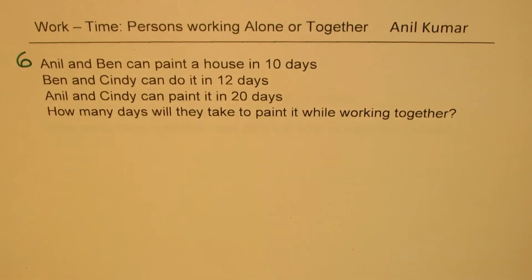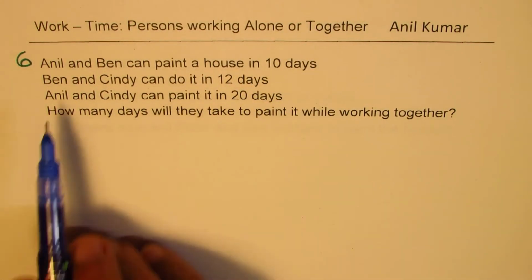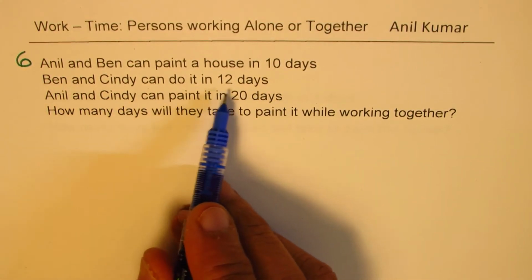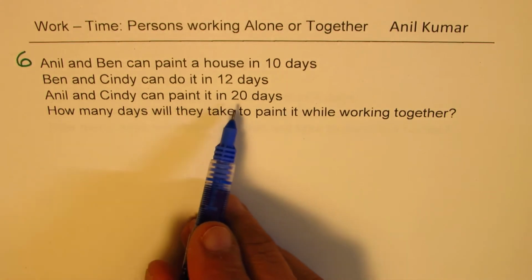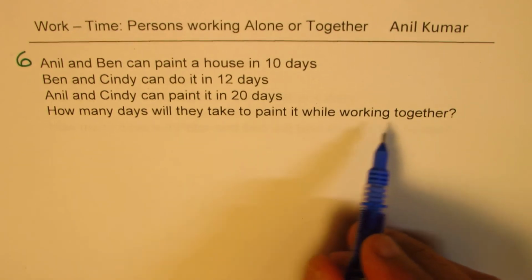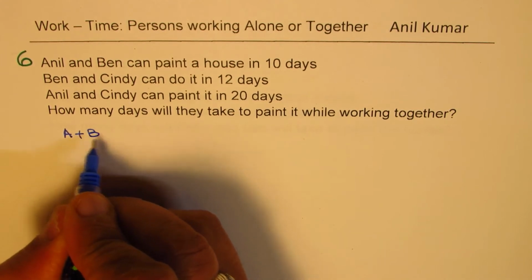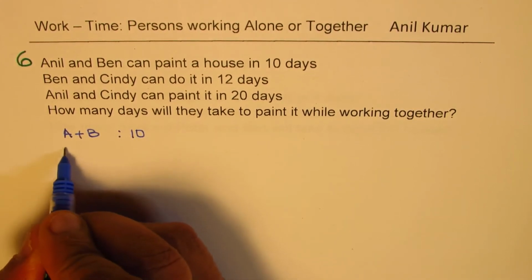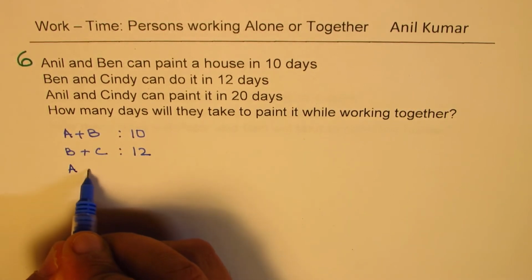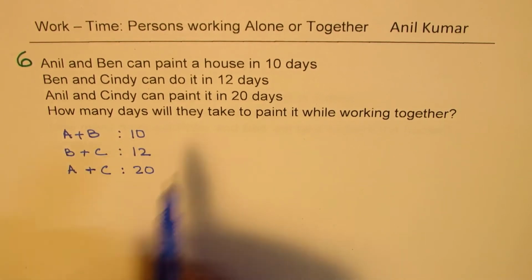Okay. Next question here is, Anil and Ben can paint a house in 10 days. So 2 people. We are saying Anil and Ben can paint a house in 10 days. Ben and Cindy can do it in 12 days. Anil and Cindy can paint the house in 20 days. How many days will they take to paint it while working together? Now we have made set of people. So we are saying Anil plus Ben can do it in 10 days, Ben plus Cindy can do it in 12 days, and Anil and Cindy can do it in 20 days. So that is what we are given.